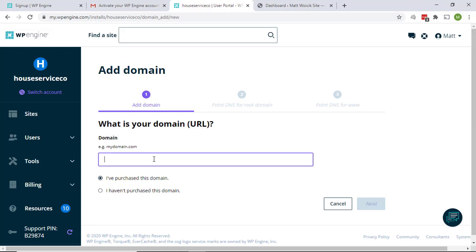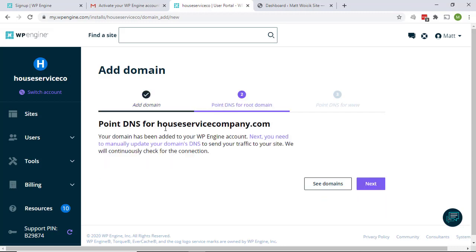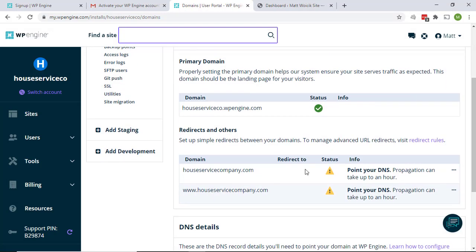So I've already purchased my domain name, so I'll go ahead and type that in here. Already purchased, so next. Okay, so it's been added. It does note we need to manually update your DNS to send traffic to your website. Hit next there, and it takes us back to the screen.